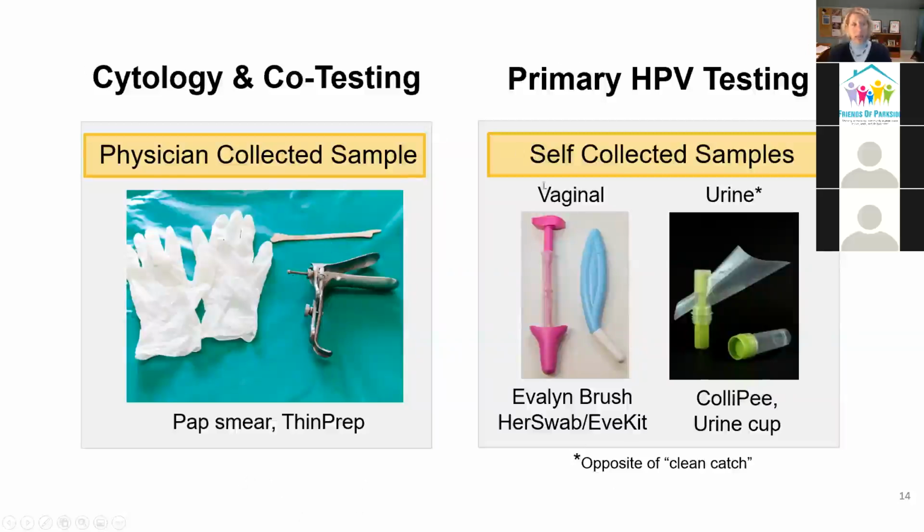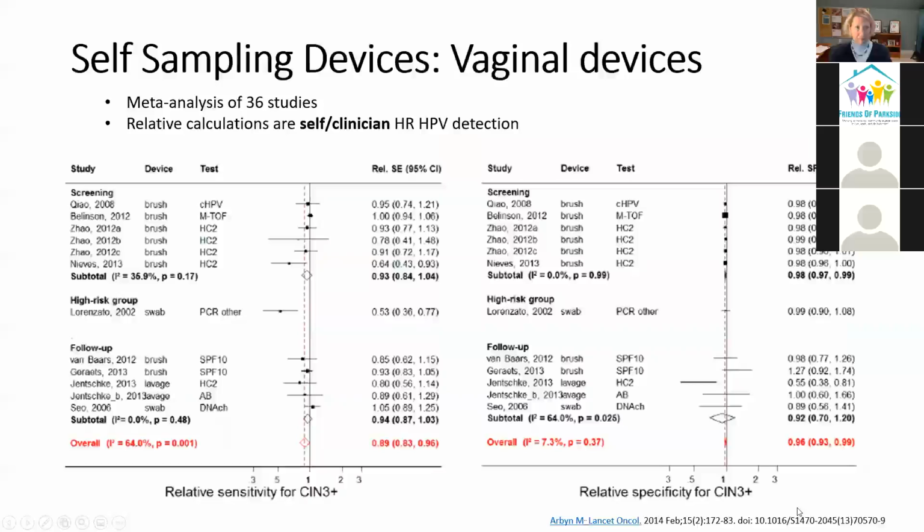What we're showing you today is that primary HPV testing is the test of the future, and we are getting your ideas and your impressions of which method you would like best to do it, either a vaginal method or a urine method. Our study uses this blue device, and I'll show you that at the end so you can see what it looks like, as well as the urine device. And we'll show you exactly how that works and how the pieces go together. But this is what we're concentrating on, the right-hand side of the slide, the self-collected samples.